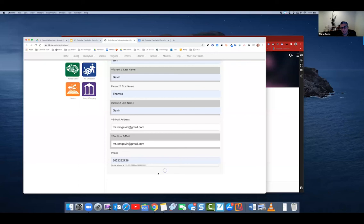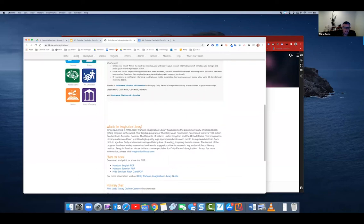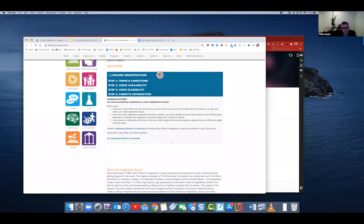What will happen is the public library, someone at the local public library will approve your application, and then within a month or two, you will start to receive books that are sent to your house for your student. So as you see it, literally, what did it take me? 3 minutes to complete that.